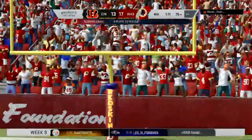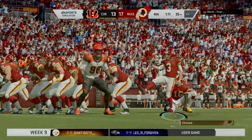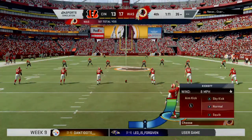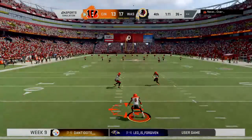Extra point good by Hopkins. And that will make this a 4-point game. Redskins 17, Bengals 13. The kickoff team on the field now as they will send this one away.